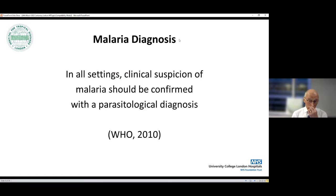Now, there was a game changer in malaria diagnosis in 2010, when WHO said that in all settings, clinical suspicion of malaria should be confirmed with a parasitological diagnosis, which means microscopy or dipstick in a global context.